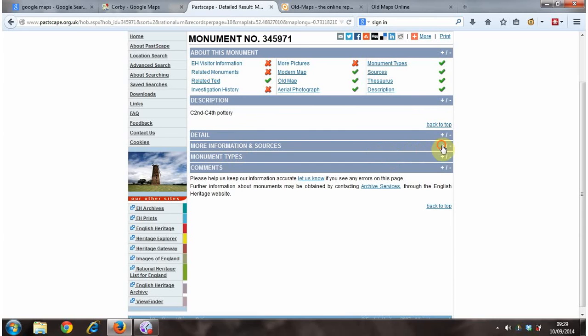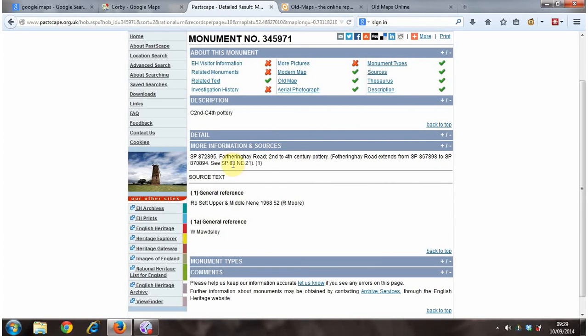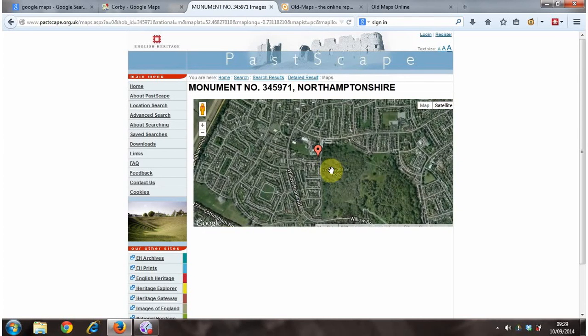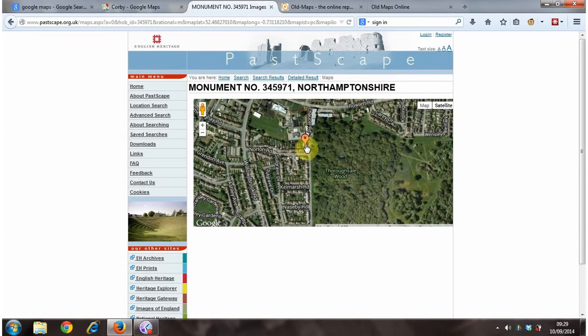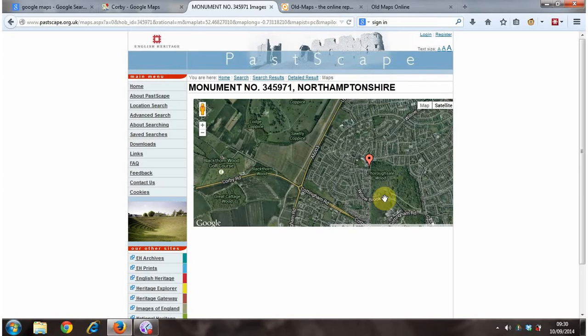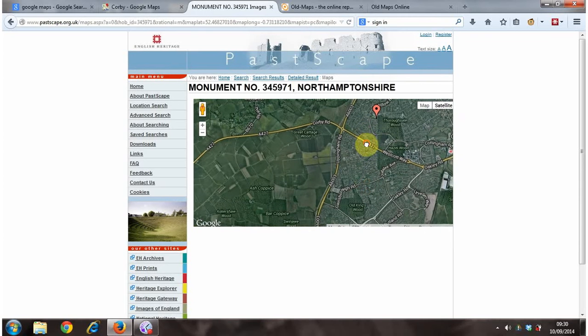So if you click on more information, Fotheringham Road, 2nd and 4th century pottery. So you can then click here, hit the satellite button. So this is actually where it's been found, the pottery. So you've got all this wooded area here you could possibly search and see if you can find any coins, relics, but I'd need to get permission from the council to search the woods.